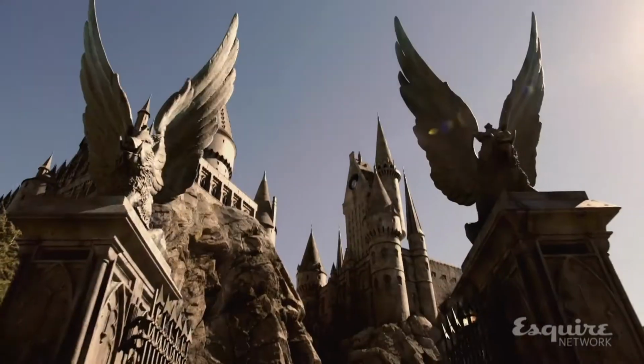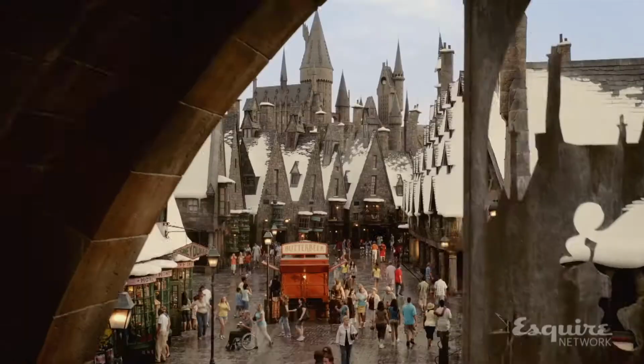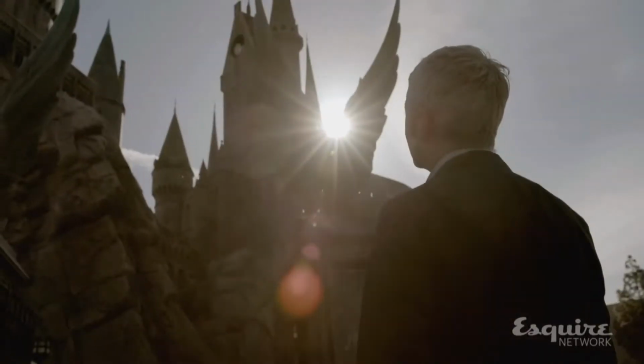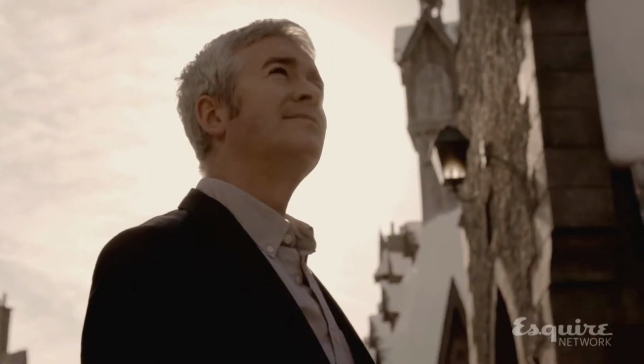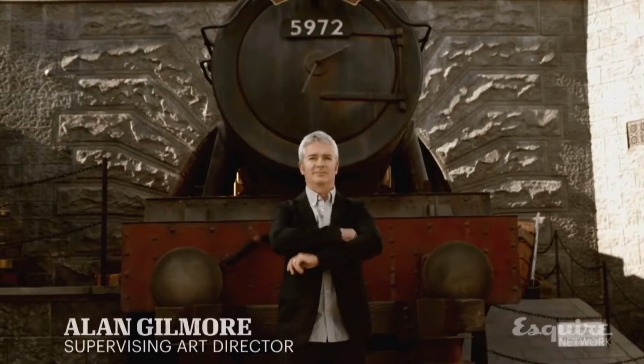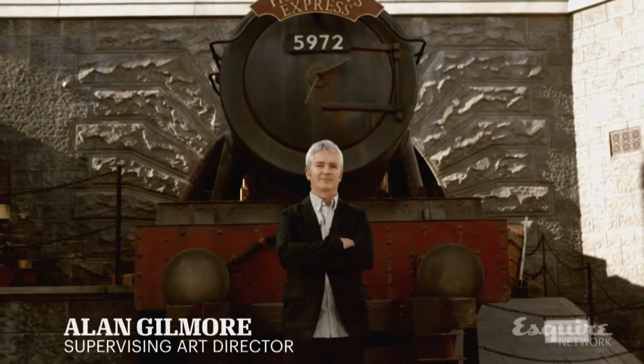This is ManMade. It's a huge challenge to turn a film set into a real place. To walk through the arch, see Hogsmeade and Hogwarts in the distance. It's kind of the ultimate art director's experience to bring a film to life in this way. My name is Alan Gilmore. I'm the supervising art director on the Wizarding World of Harry Potter at Universal Studios Hollywood.